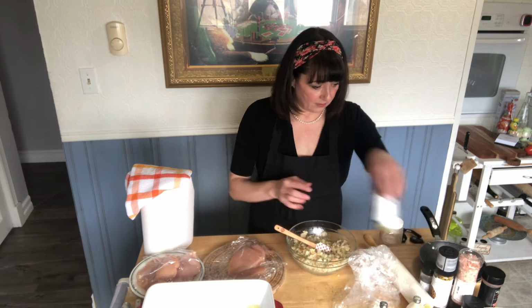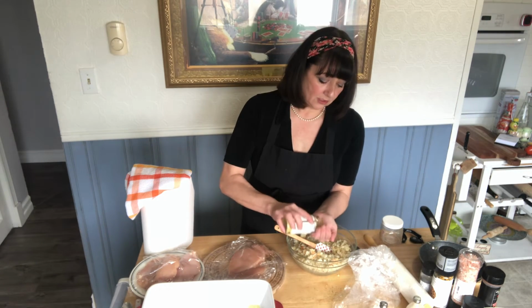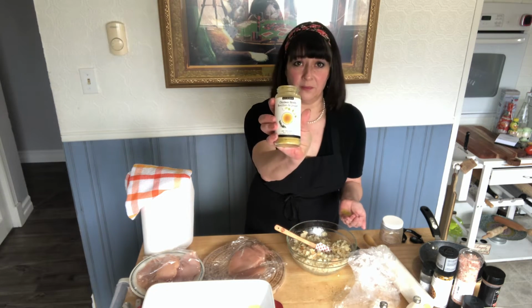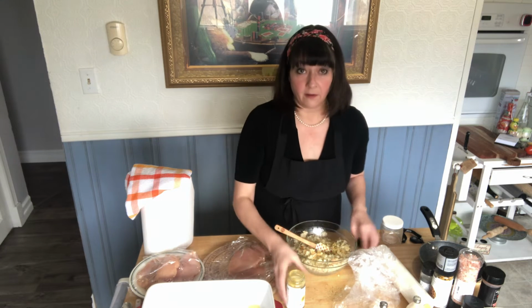Now, another thing you can use, totally optional, I like to add a little tiny bit, is chicken bouillon. I'm just using an Epicure one. You can use whichever one you want. I do find the Epicure one a little higher quality.